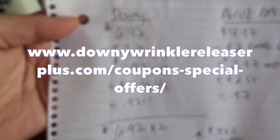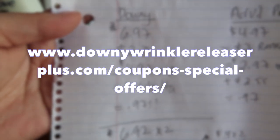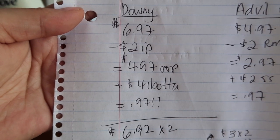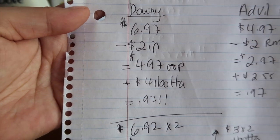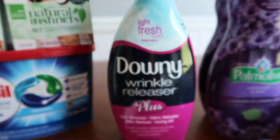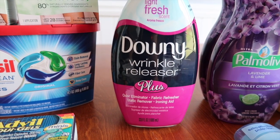$6.97. There is a $2 printable at this website, and that's how I got my coupon this morning. I paid $4.97 out of pocket. Ibotta is giving back a $4 rebate. What? Yes. So it made it 97 cents. So for a product that's almost $7 to drop it down to 97 cents, yes please, and thank you so much.